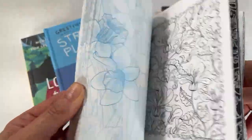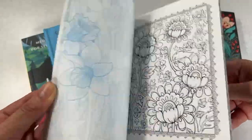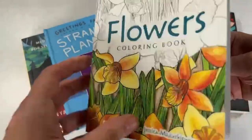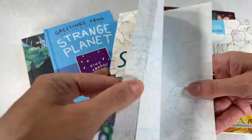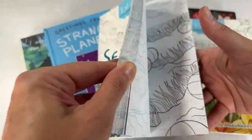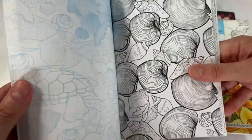Again, everything I show is available in a bundle of two for five. I just have a handful of items, really, really pretty. This one's called Flowers, and I have Seashore. Is there anything colored in this one? Let's see. Seashore, we have the blue over here, and we have the black here.